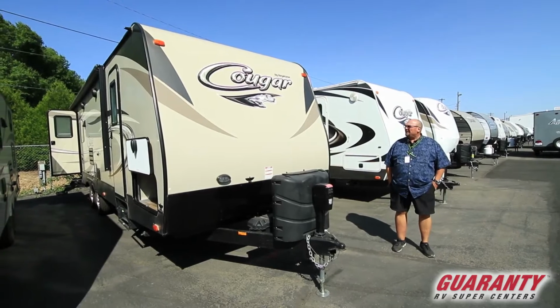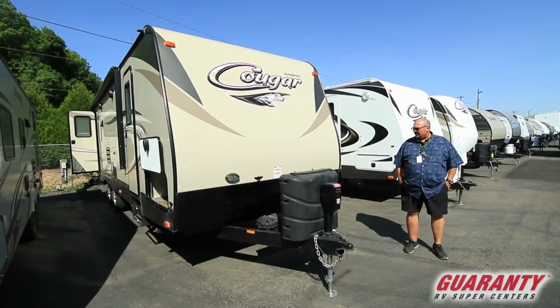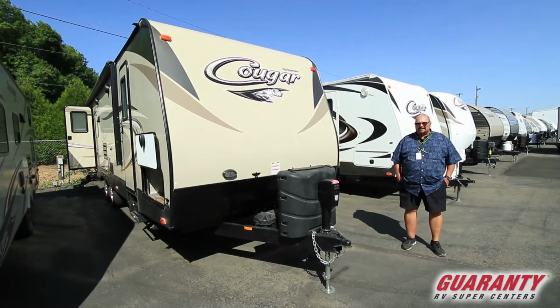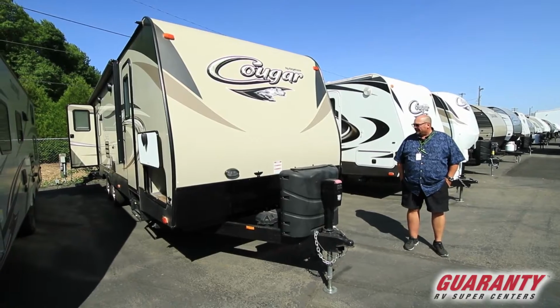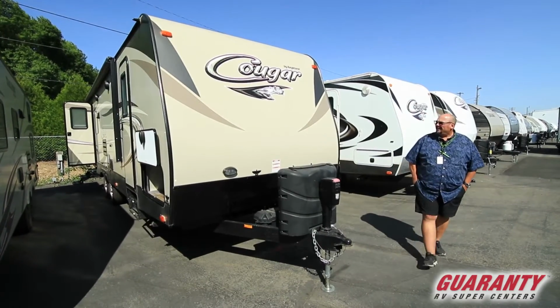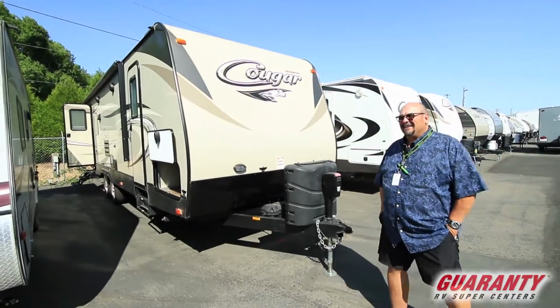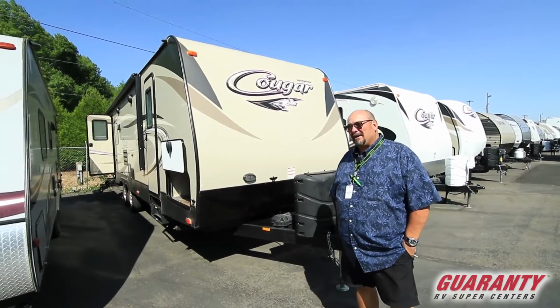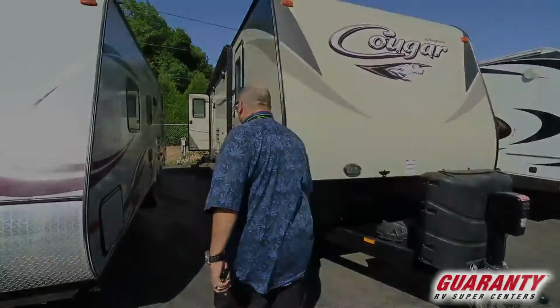It's a beautiful day and I've got a wonderful trailer to show you. If you're looking for a nice couples trailer, about 26 feet or so, this is a 2017 Cougar, 26 foot. And it's got a rear living floor plan that's fantastic, and also a nice walk around king bed. I think you're going to like it. Why don't you come on in, we'll show you around.